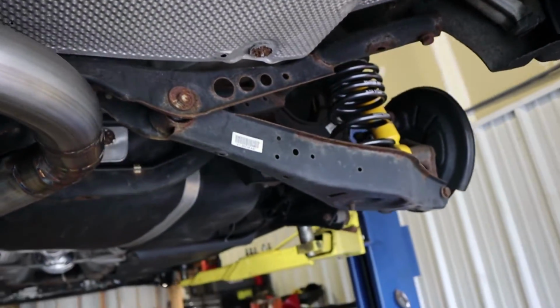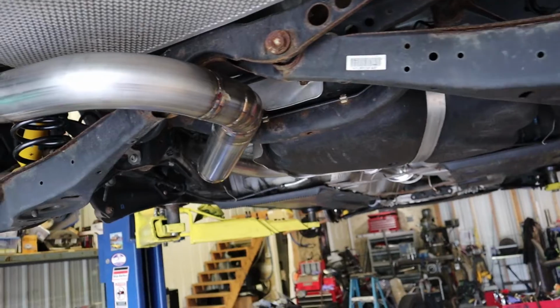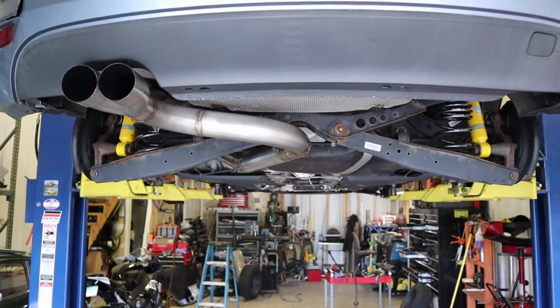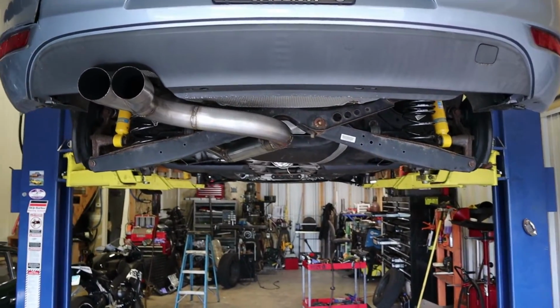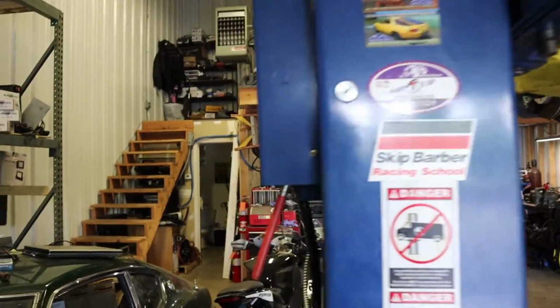So this one was actually a pretty big project. I don't know if you guys are familiar with Connecticut roads or northeastern roads for that matter. We use a lot of liquid de-icer. Look at that, it looks amazing. We use a lot of liquid de-icer, and that stuff gets up inside of everything. So now this is a pinch bolt for the front strut.